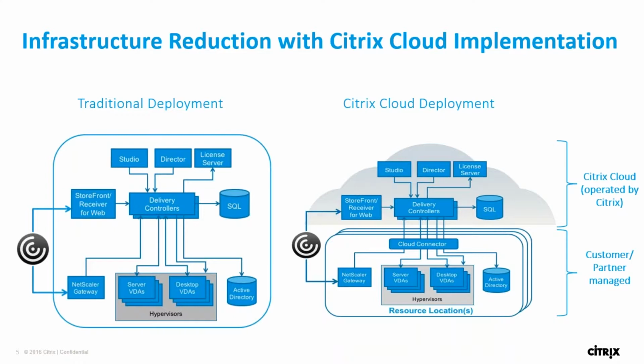The lower part, if you could see the box, shows the resource location, which talks only about your hypervisor, Active Directory, and NetScaler Gateway. And the main component is the Cloud Connector, which connects to the Citrix cloud. The Citrix cloud is entirely operated by Citrix itself. It has your Studio, Director, and licensing part.